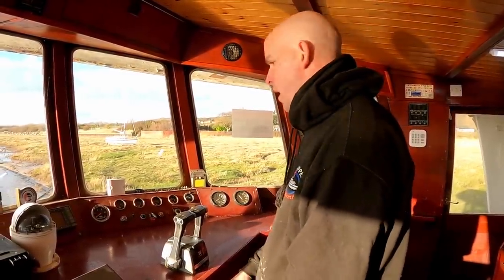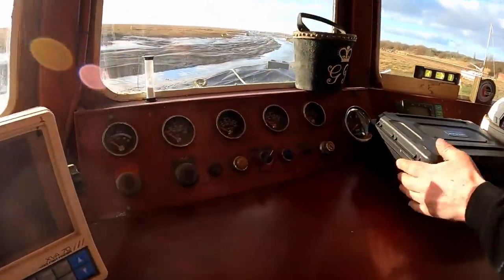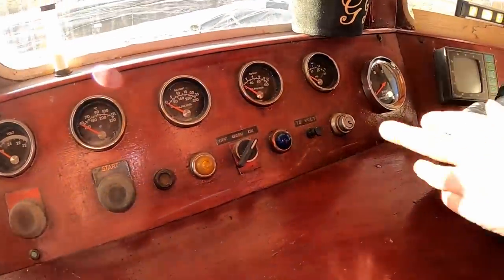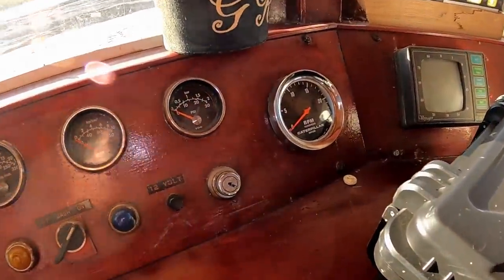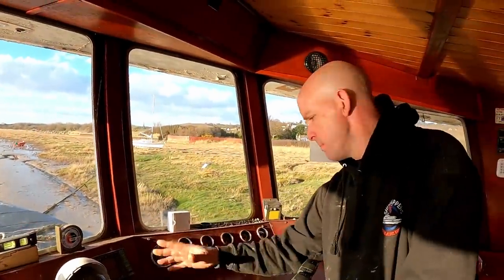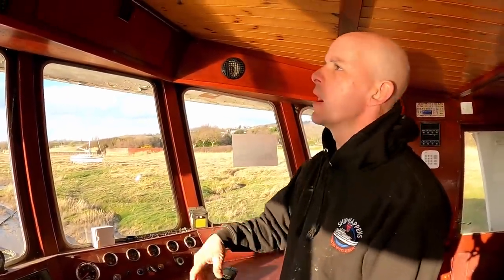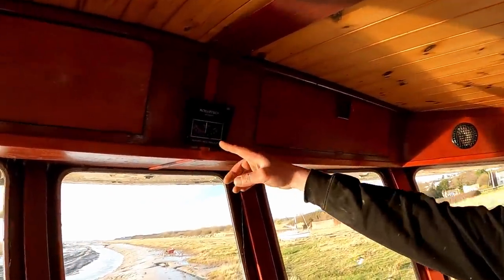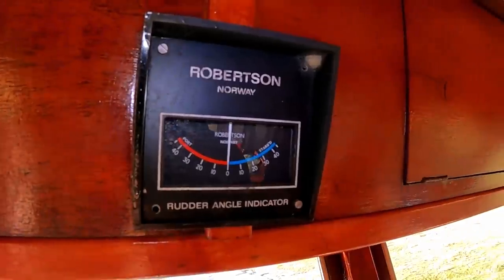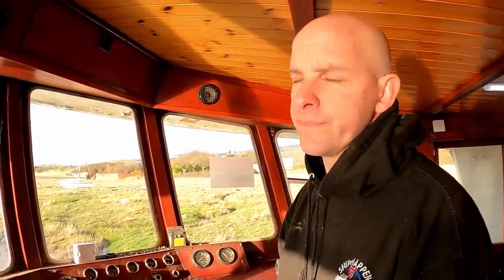Obviously gauges, instruments, very classic instruments, which we quite like. Got all your RPMs, your temperatures, your boost pressures, your start stops. And basically that's mirrored on the starboard side as well, so it's good redundancy. Up high, we've got our rudder position indicator. Because it's hydraulic steer, it'll never quite go back the same, so you always use the gauge as a reference on where your rudder's at.